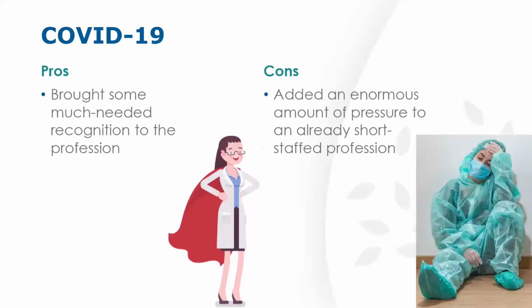COVID-19 did bring some much needed recognition to our profession, and I actually saw a news story on our local news channel about medical laboratory scientists, which was really refreshing to see because I'd never experienced anything like that in my career. But at the same time, it also added an enormous amount of stress and pressure to a profession that's already short-staffed, already feeling overworked.